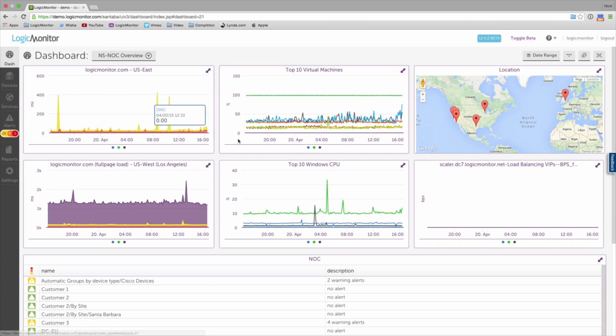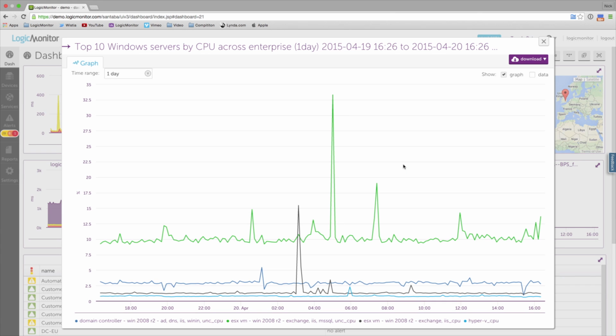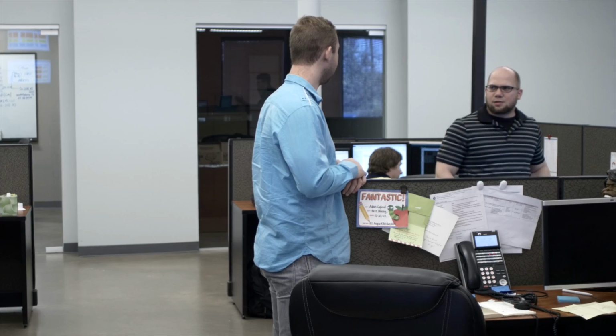With LogicMonitor, it scales very gracefully. We don't have to worry about upgrading our hardware when we're going to roll out to a client. Say if a client has 200 machines and we need to add that in, we don't have to worry about can we even support that on our monitoring system. LogicMonitor has our back on that.